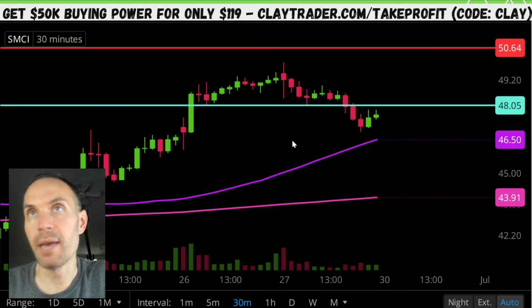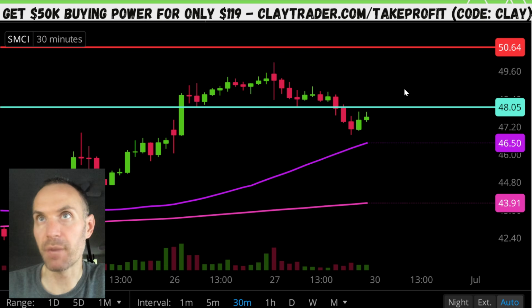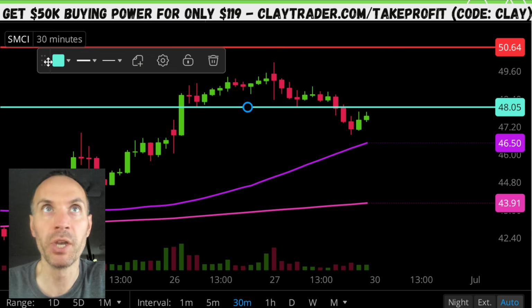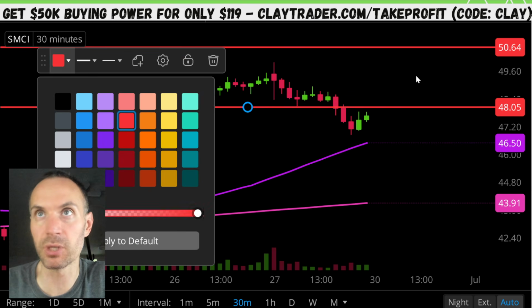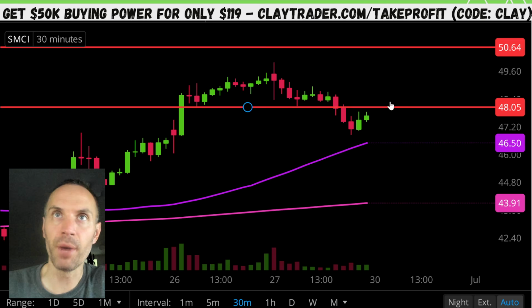Next one, SMCI, and overall it did pull back a bit here, and that is where the first update comes into play. This update being based on a foundational rule in charting, which states when levels of support are broken and closed below, they tend to act as resistance. So got to change 48 there to an area of resistance, but overall, not a big deal.